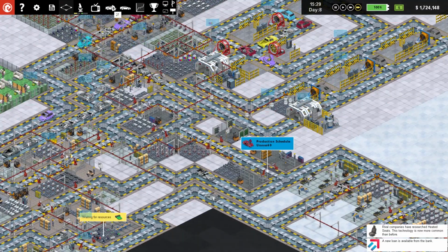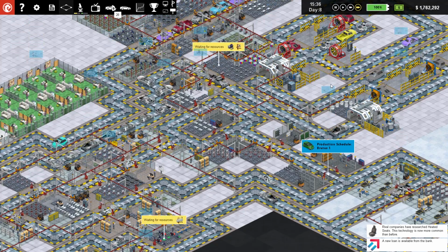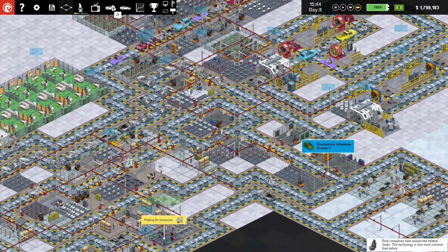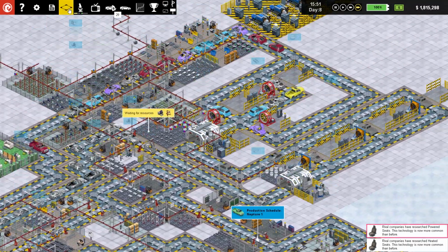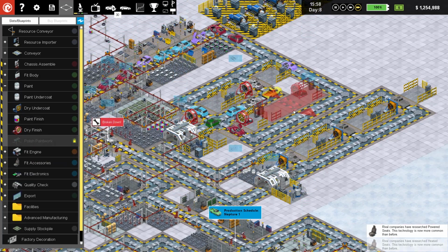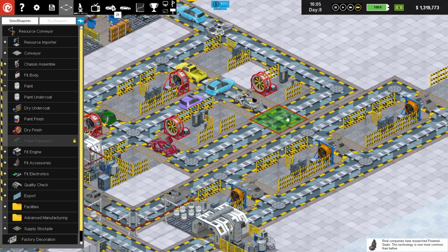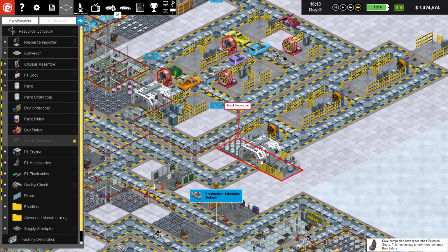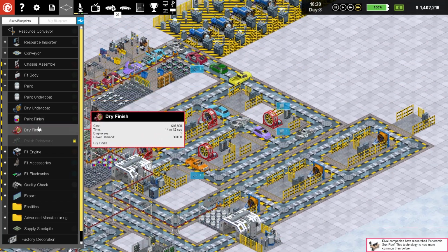Oh my goodness, look at this. I've never been so wealthy in my entire life. Who knew that selling luxury cars was as simple as this? All right, the good news is that I planned for this eventuality. The paint shop is a little bit overwhelmed at the moment. Let's expand it just a smidge. There we go. Looks like this paint shop is still fine, so that's nice, I guess.